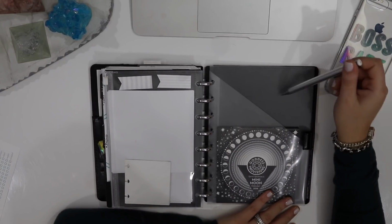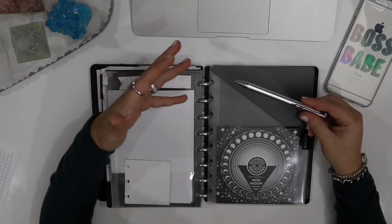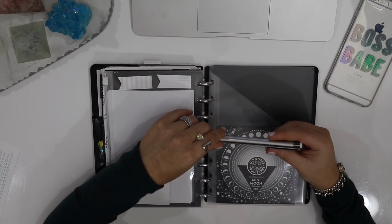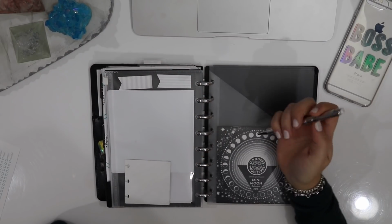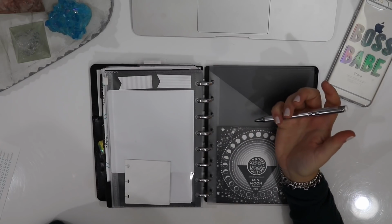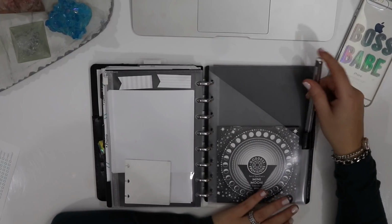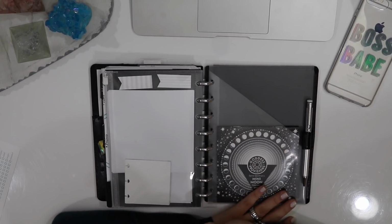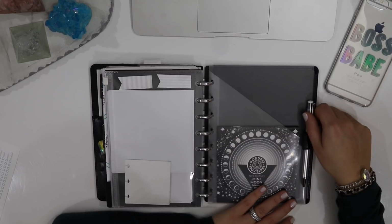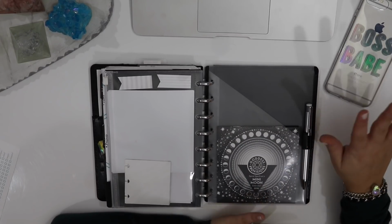I guess the last thing here, but certainly not least, is a pen. I use tons of pens throughout the year. This is just the one that I have in there right now. This is a little Cynthia Rowley silver clicky pen. I got these at Staples in the clearance bins, I think. I just like that it kind of matches the rings. But this may not be the pen that I'll use all year round. It's just in there now to set up my planner.